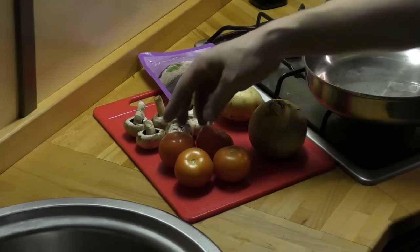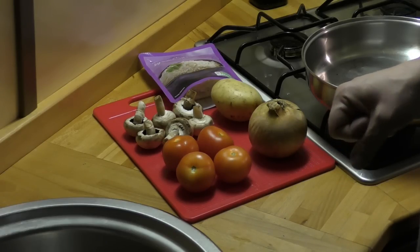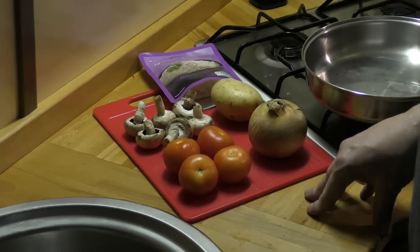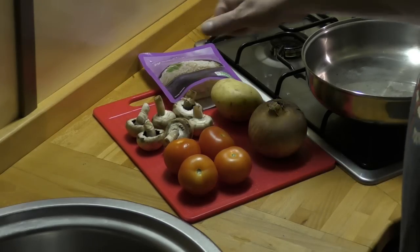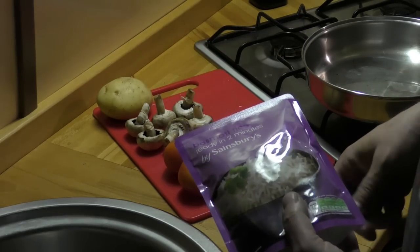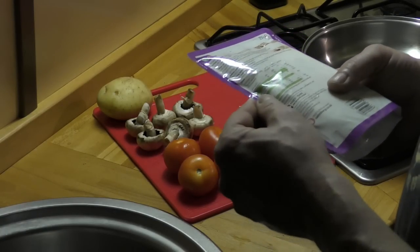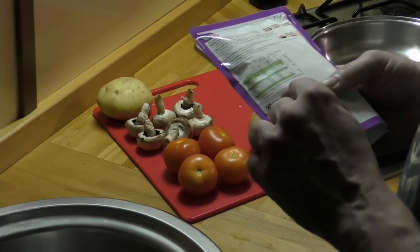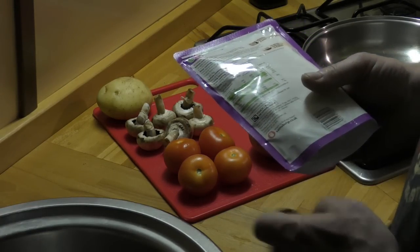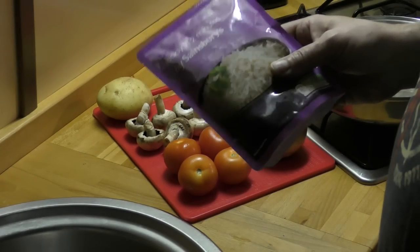Now we come to the next part, which is cooking the curry. For this, I'm going to be using an onion, four fresh tomatoes. Now, I used to use tin tomatoes, but I found that they were quite acidic and they had a negative effect on the taste of the curry. I like mushrooms in my curry, a potato, and the rice. This is Sainsbury's basmati rice. It's a microwave rice, and the ingredients are just cooked basmati rice, sunflower oil, and salt. Now, usually you would do this in a microwave, but I'm going to demonstrate without using a microwave.